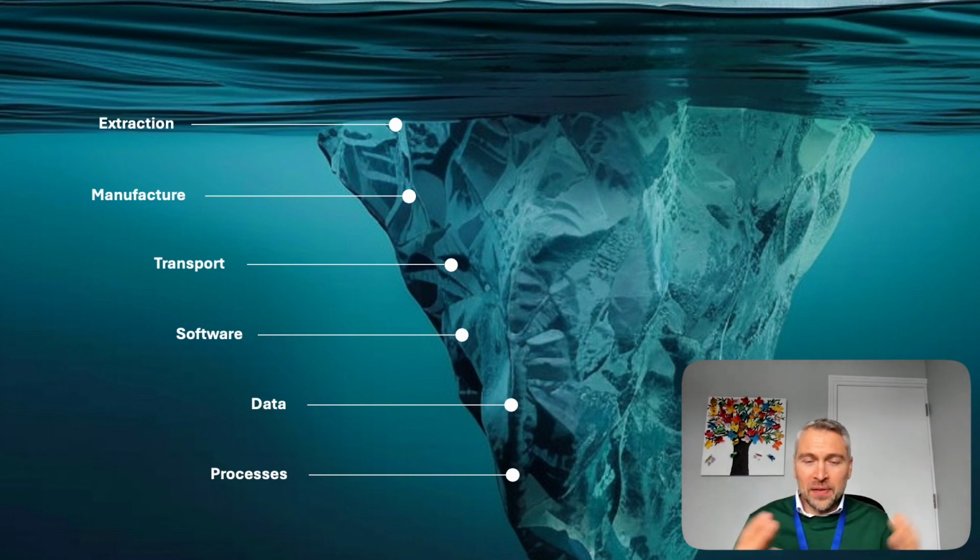And the final piece of this iceberg from a measurement point of view, again something that can be quite tricky to measure, is about process. It's about policy. It's about people. It's the decisions that we make across all of these things, the little laws or regulations that we write in our organizations that determine a lot of how the rest of technology is used and deployed.